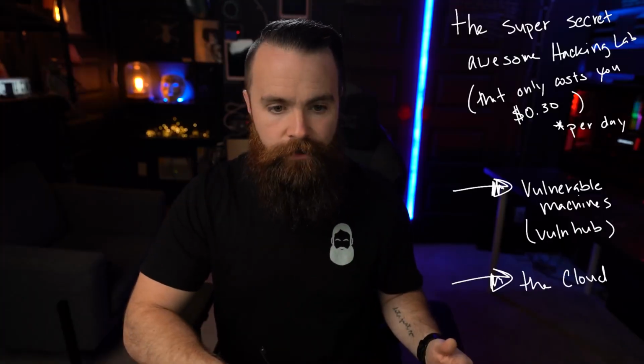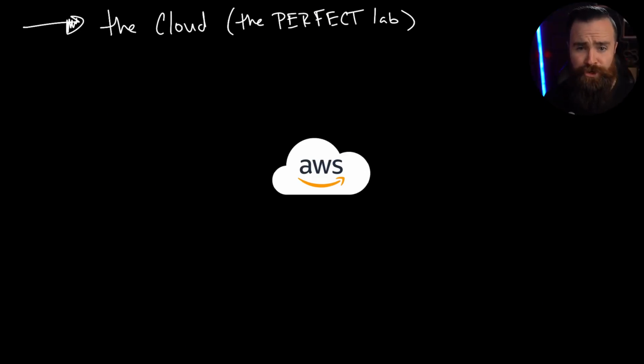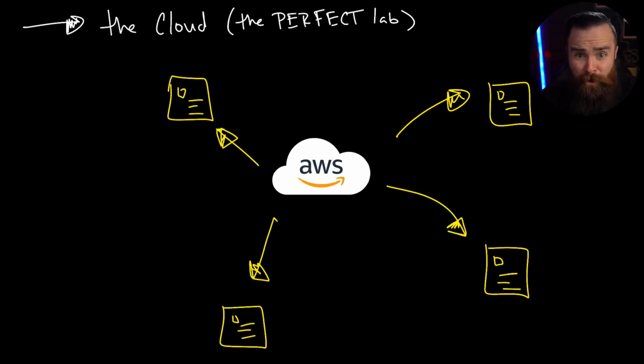But we do need a place to actually put those machines so we can hack them, and that brings us to our next thing we need, the cloud, and specifically AWS. Now I know some of you are probably like, ew, the cloud? Ugh. No, let me show something to you. With the cloud, with just a few clicks, you can have an unlimited lab, whatever your heart's desire, recklessly spinning up a ton of virtual machines to do insane things. Because it's not our computer, it's Amazon's massive data centers across the world. So basically you can learn hacking without any limits.